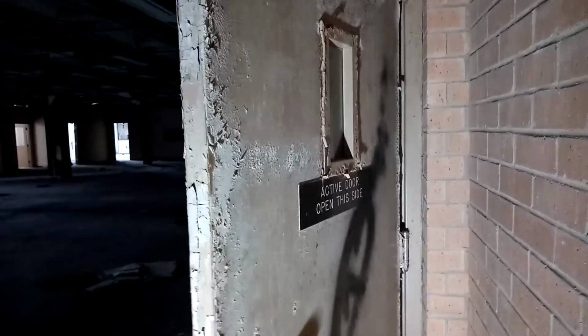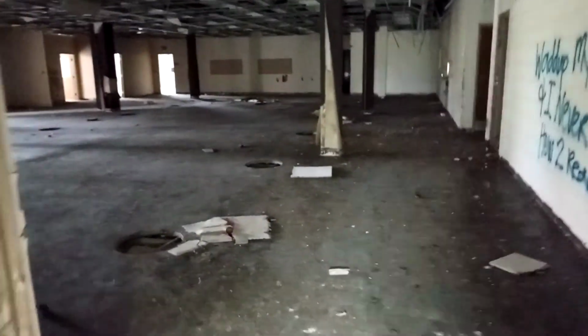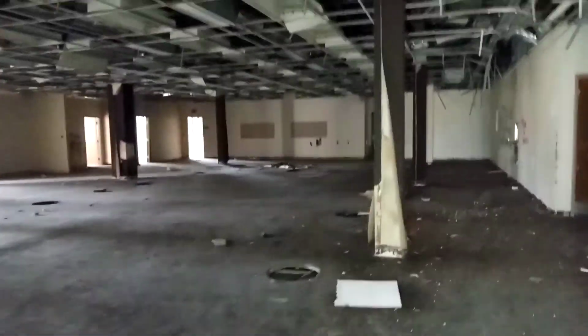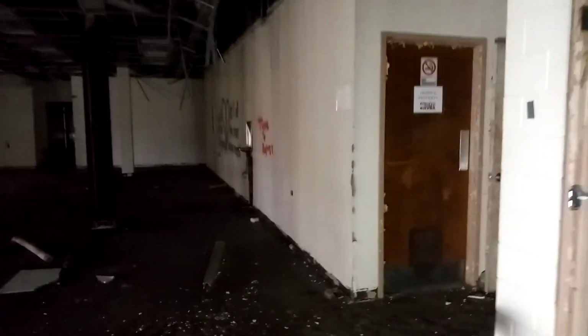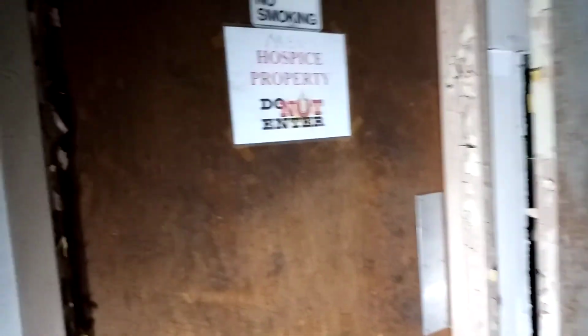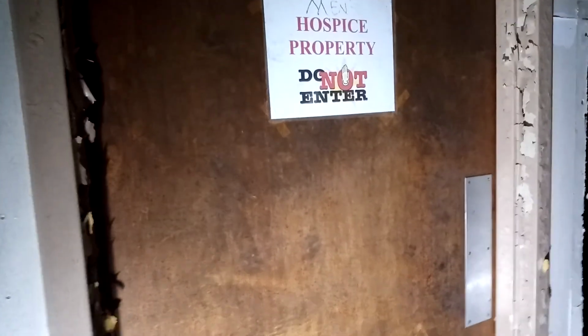Here's an elevator. Let's see. Take you up. Up there. Active door open this side. Mostly empty room. Hospice property, do not enter. Interesting.